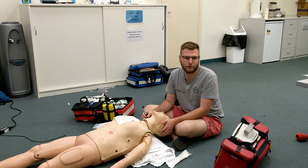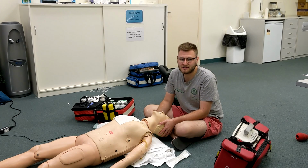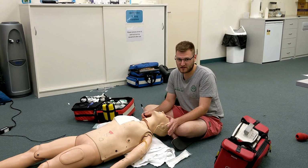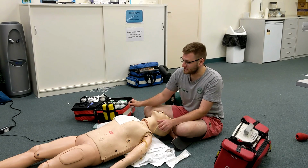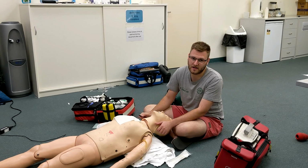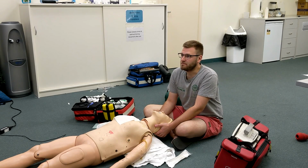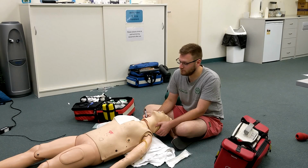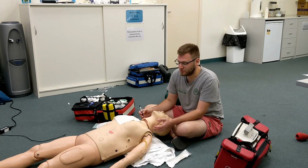Tracheal deviation is often quoted as another sign and symptom, however that is an extremely late phase symptom and may not ever be evident at all. You may also have hypotension, tachycardia and a loss of a radial pulse. Assuming those conditions have been met, we will need to perform this procedure.